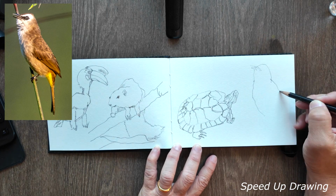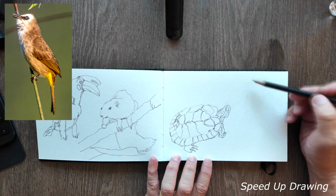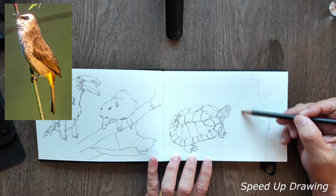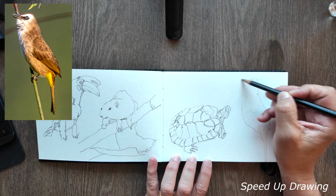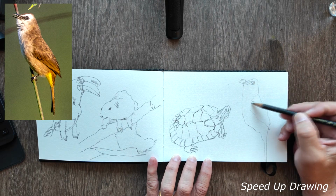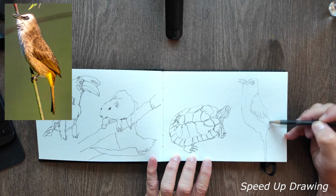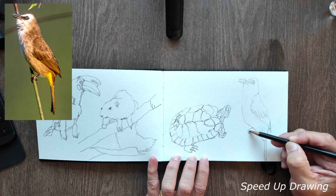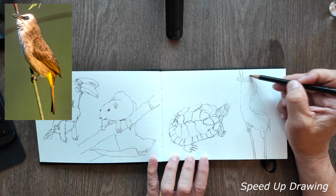The animal I'm going to sketch is the yellow-vented bulbul. I think that's what it's called. It's one of the top 10 most common birds in Singapore. I see that a lot where I live. Sometimes they will hang around the balcony in my condominium, and then it will just perch there, a lovely sight in that sense. We've actually had them nesting and eggs and so on and so forth.